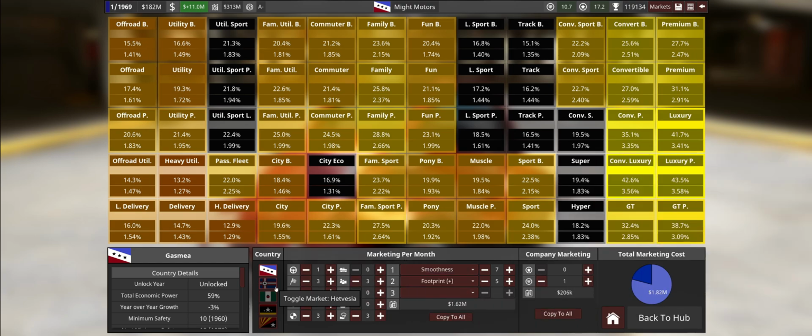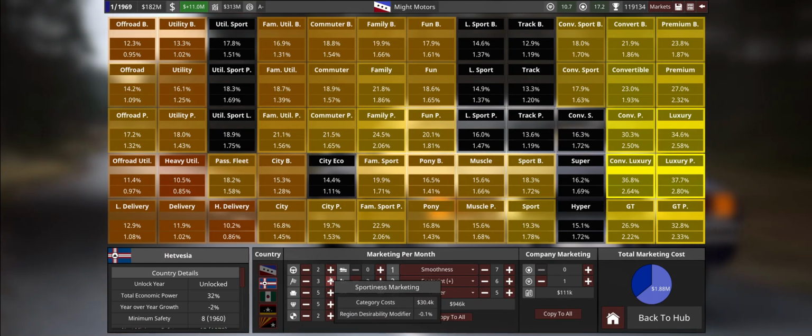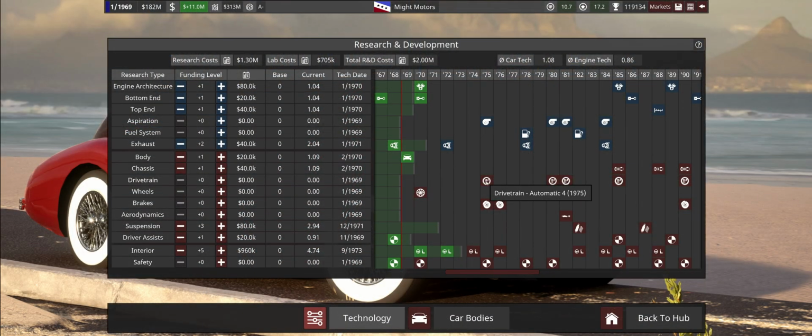I think that's looking good. For Gizmia, and now for Hitweesia, we go for 1 million. Yeah, power, the secondary is that power doesn't cost anything, and it will help us with the muscle categories. And then R&D. Is there anything we would like to have soon?